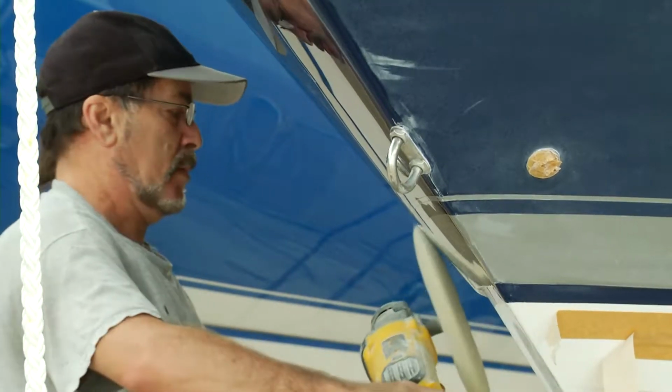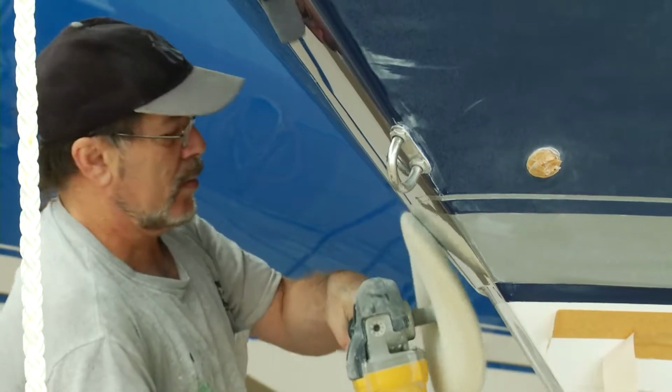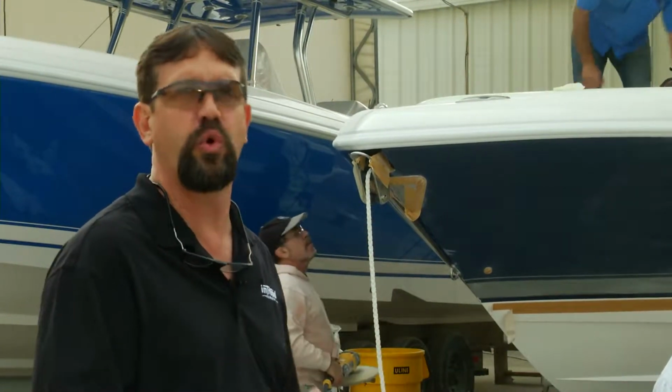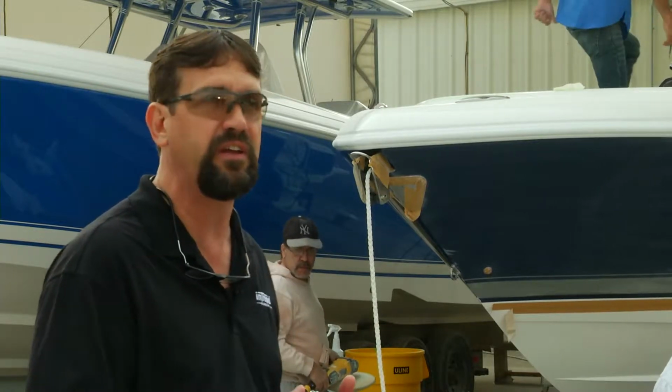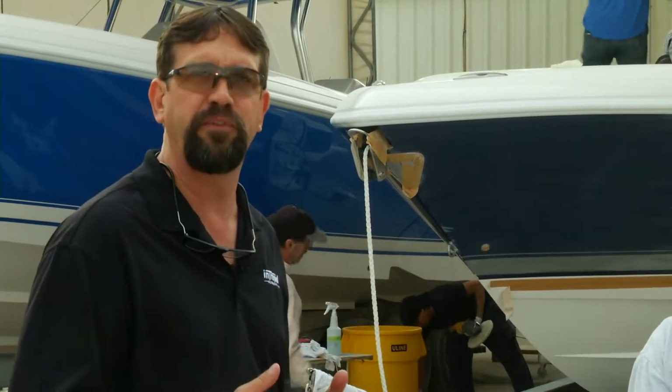What a lot of people don't understand is, even though fiberglass parts come out of a mold, they never repeat. They come out with some kind of distortion, some kind of imperfections in it. So what we do is we hand block the entire hull to get those imperfections out.